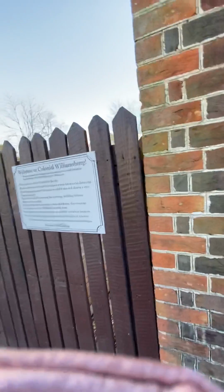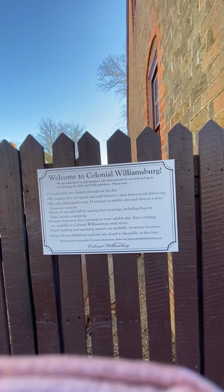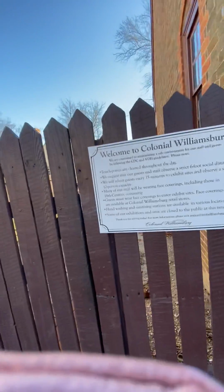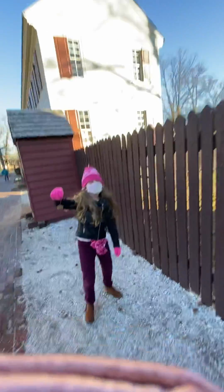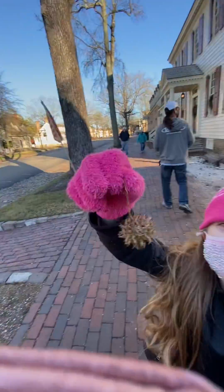Welcome to Colonial Williamsburg. We are committed to maintaining a safe environment. This is a do not pass. Look, a gumball, a little guard shack. I found gumball. Yep, they have gumball trees here too.